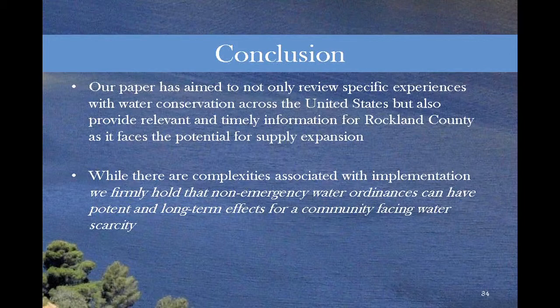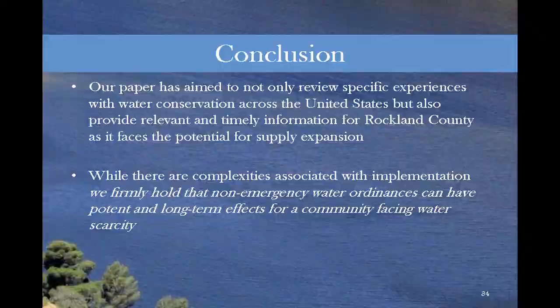In conclusion, we have introduced a wide variety of options for Rockland County to look into, but even with the complexities of introducing water ordinances, there is a clear benefit as far as conservation goes in water demand reduction if they are to implement them.